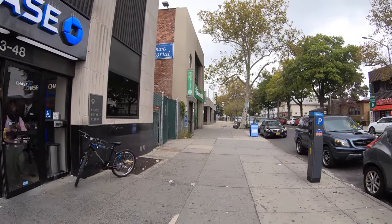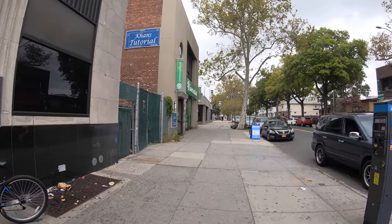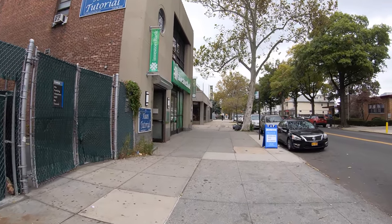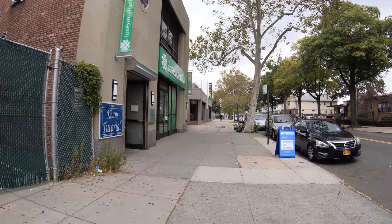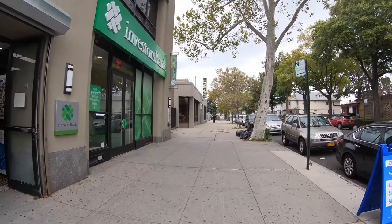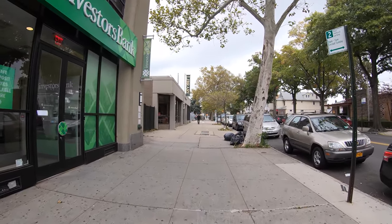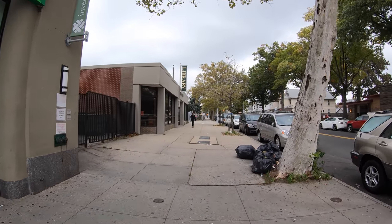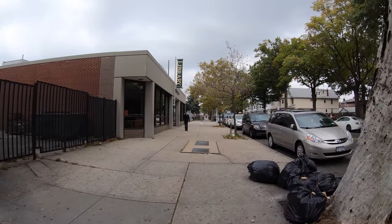So the Richmond Hill neighborhood doesn't officially begin until 103rd Avenue. Well, mid-block between 103rd Avenue and 101st Avenue. The border is kind of weird here, but I think it's close enough to show you the changing neighborhood that I decided to start from Liberty Avenue.